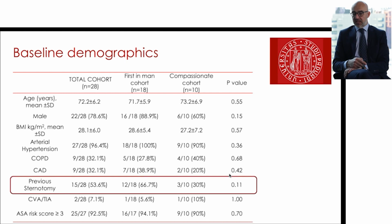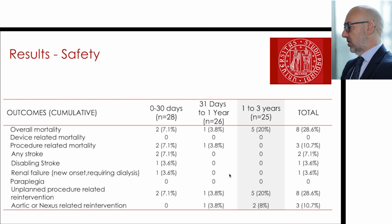If you look at baseline data, it clearly appears that this is a high-risk population. Mean age was 72 years, and more than 50% of these patients already had a cardiac surgery operation. And the ASA risk score more than 3 was present in more than 90% of patients. Overall mortality was 7%, 2 patients.